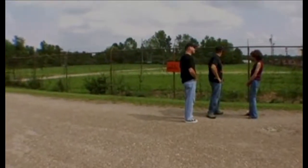Is this your only encounter with Mothman? Oh no, we saw it dozens of times. Always in this immediate area? No, we've seen it downtown. And it was at our apartment one day, and it was sitting out there on the roof.